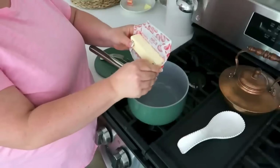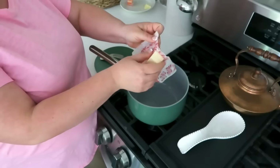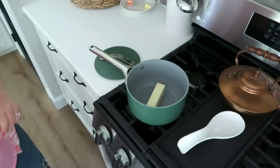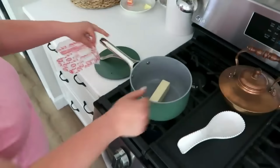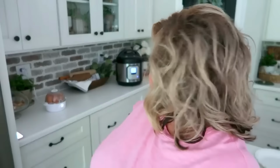Next up, we're gonna get our roux going. So I'm gonna get our butter melting. You need a half a cup of butter, which is 1 whole stick. Okay. So our butter is melting, our eggs are cooking, our soup has 1 minute left on the actual pressure cooking, then it's gonna depressurize on its own. So the butter is melting for the roux. I am going to get started.